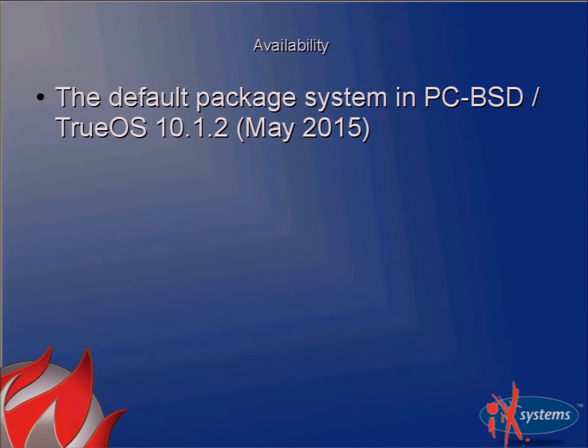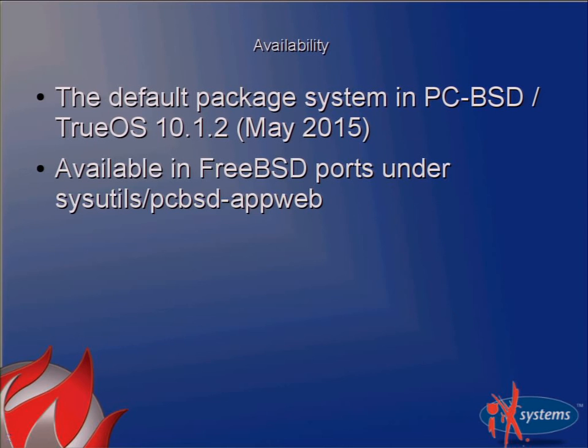Current images we consider our bleeding edge, just like FreeBSD's current is theirs. So you'll have all that in the June snapshot that came out a couple days ago. And as I mentioned, it's in the ports tree.